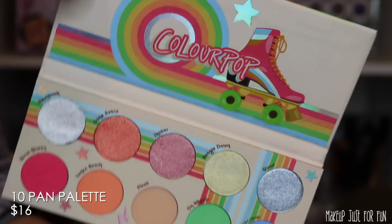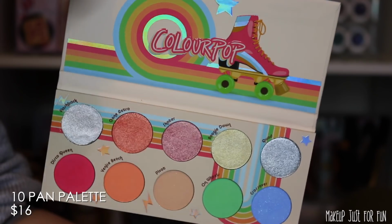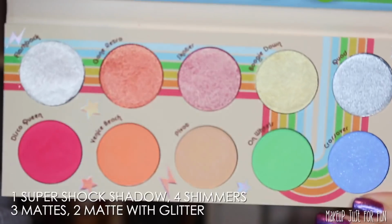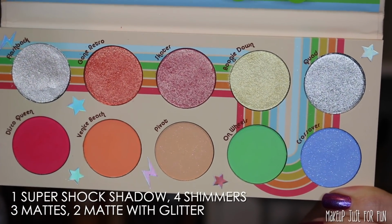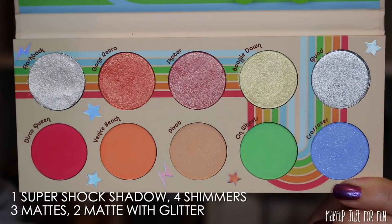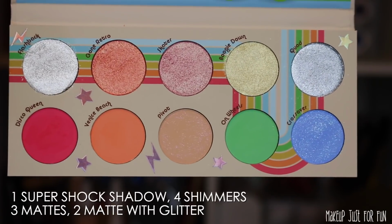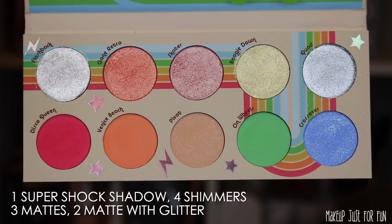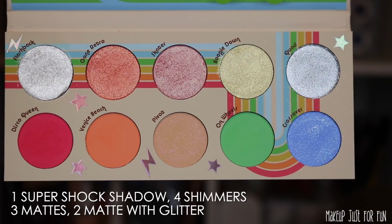Now, when we take a look inside, like I said, no mirror here. We do have a variety of finishes. That very first bright white shade is a Super Shock shadow. Then the rest of the top row are just straight up regular metallic shimmers. And then on the bottom row, we have 3 mattes and then 2 mattes with glitter. I think it's pretty obvious which ones are which just from looking at them in the pans.